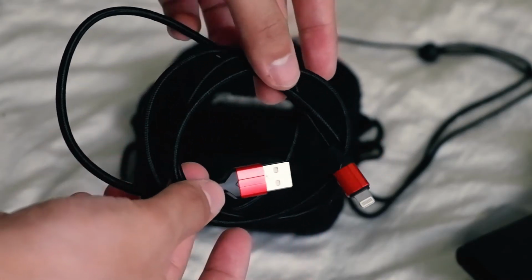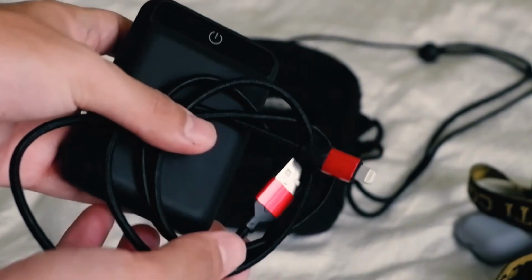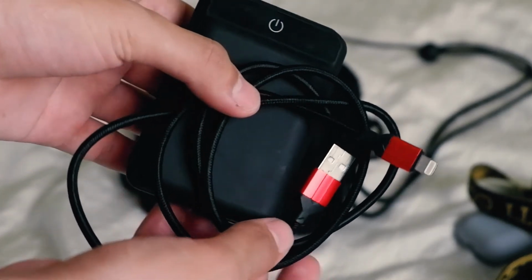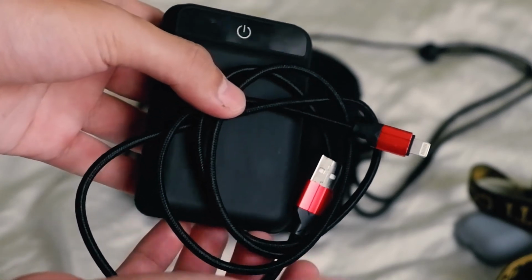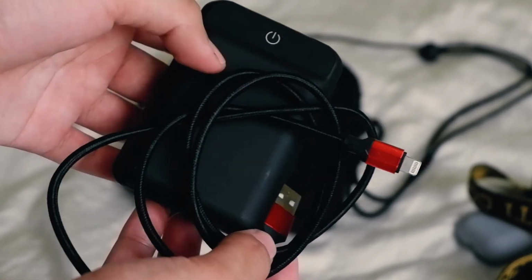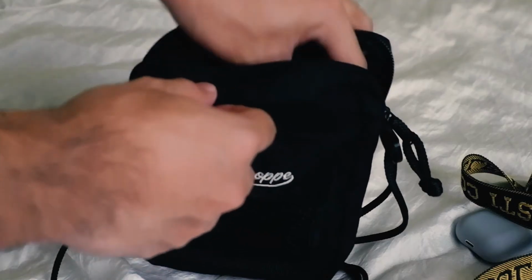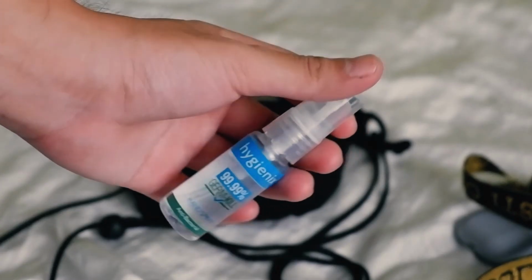So nakabukod talaga yung cord ng power bank ko kasi may tendency na pag pinagkasya ko sila parehas din sa second compartment is mabali yung cord. So ayaw natin doon kasi ang mahal-mahal ng cord ng isang charger. So ayan. So the last item of course is my alcohol.